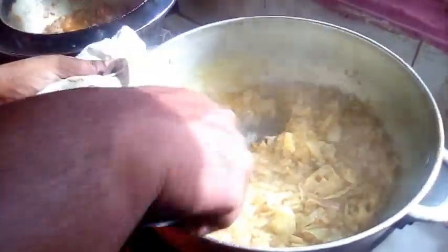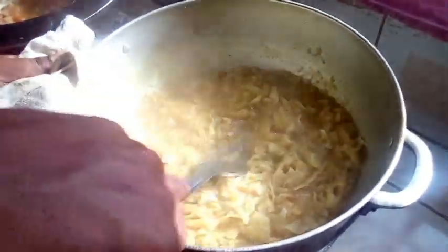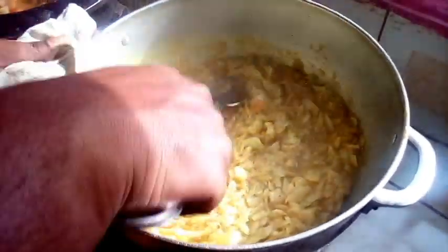Now we have our next way to make cabbage and aloo. I will share that one in a follow-up video maybe later down the road. But for this one here, we're making this one, right? Let's do a taste test and see what it tastes like.